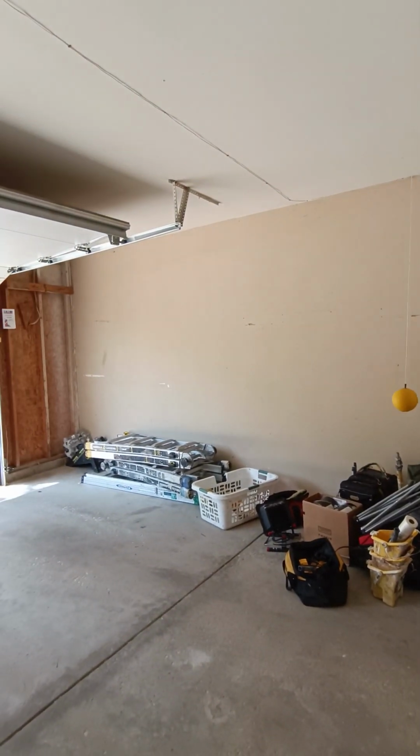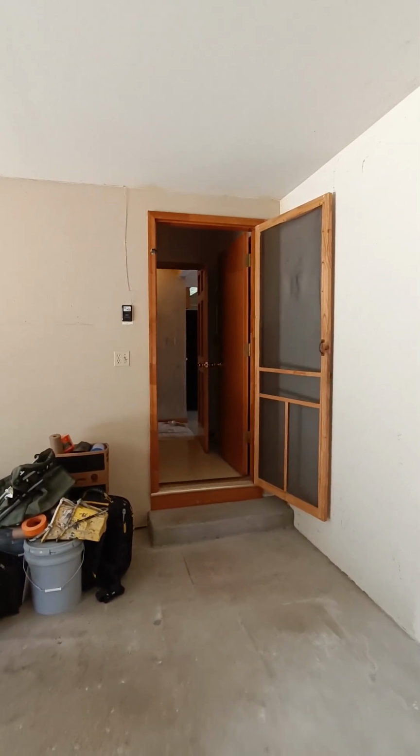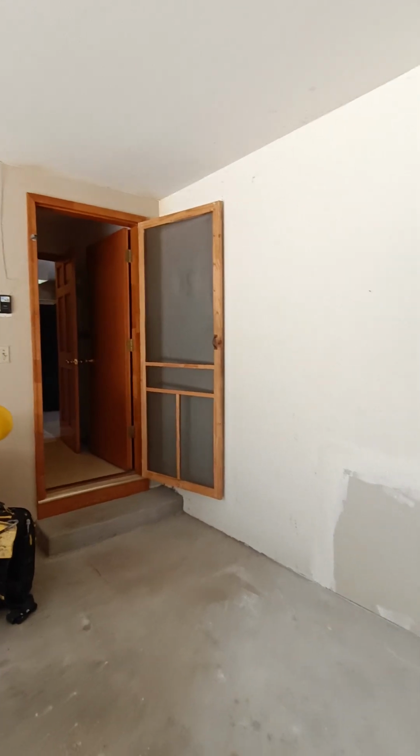Next project, gotta paint the main floor, second floor, basement, garage, remove some wallpaper.